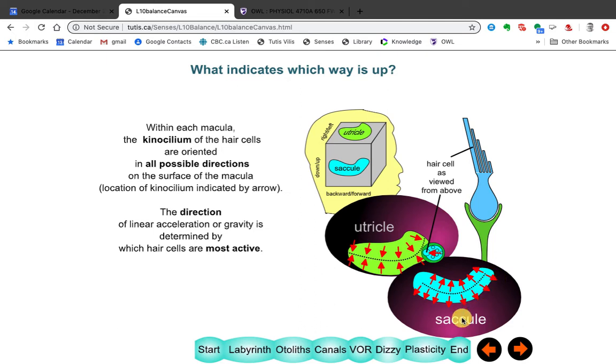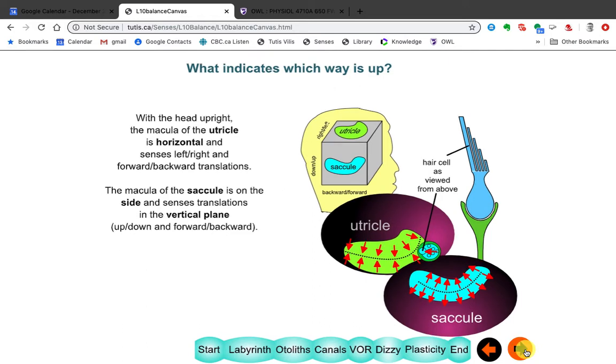So, for example, let's take this saccule. It's horizontal, so it's on the side. If this cell is firing, that means you're moving backwards. That will bend this thing towards the kinocilium when you're moving backwards. When you're moving forward, you'll bend this cell towards the kinocilium. I think I just explained all that.